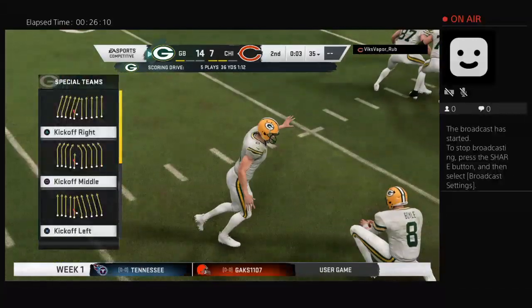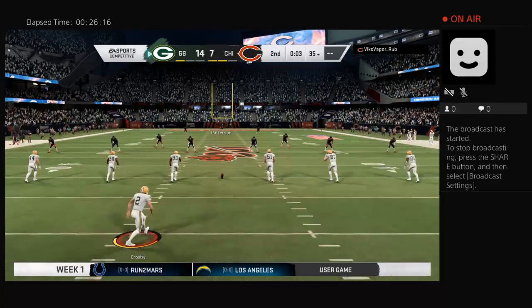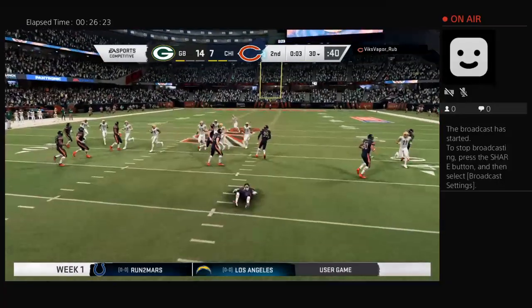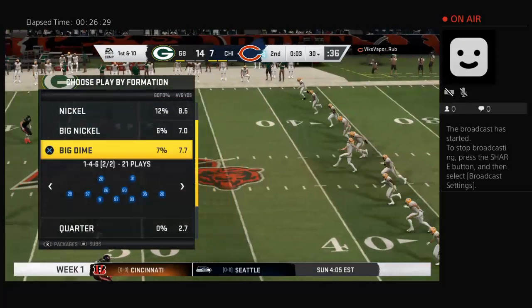Extra point up and good by Crosby, and that makes the score 14-7. Now after the touchdown, here's Crosby to kick it away. An incredibly short kick fielded way up there, at their own 30-yard line.